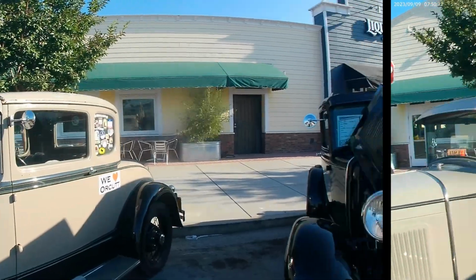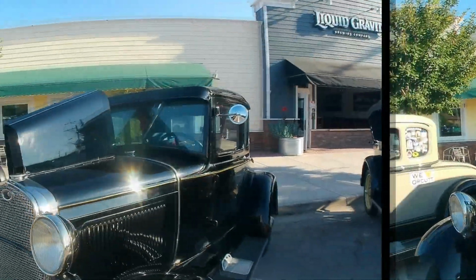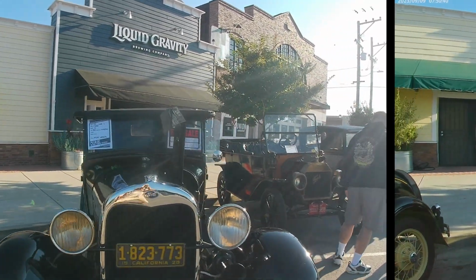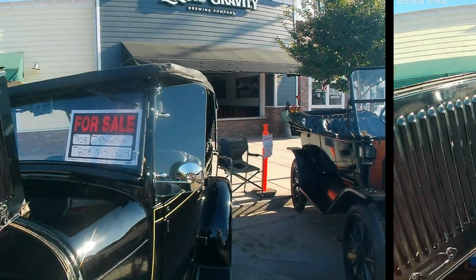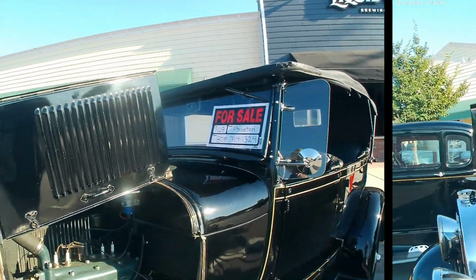Yeah. All right. 1931 Ford A. Another one. 28. Oh, looks like it's for sale too. There you go, adventure seekers. Need yourself a cool ride. Give them a call.